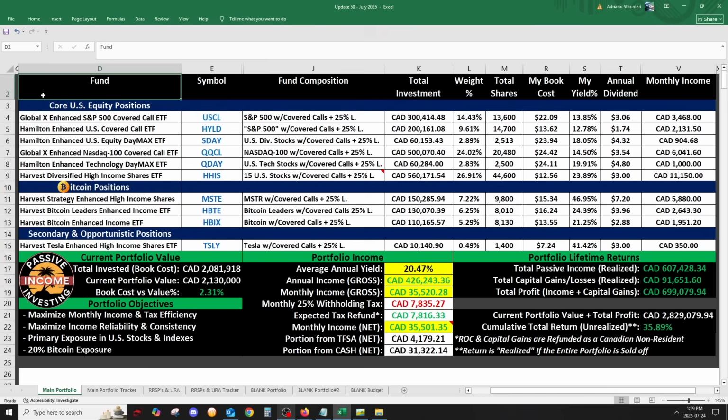If you're interested in investing and you're an income-oriented investor like me. So I'm always going to be an income-oriented investor first. So covered calls, 25% leverage. You guys know that is my favorite format. Every single one of these positions have that format, by the way. Covered calls and 25% leverage.